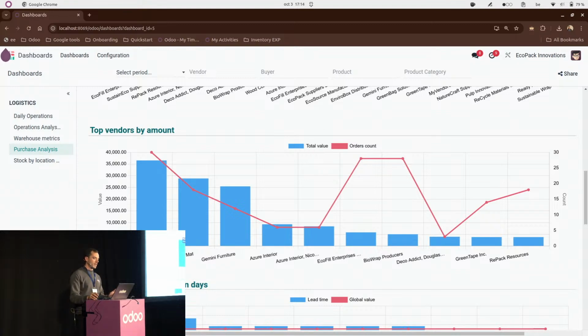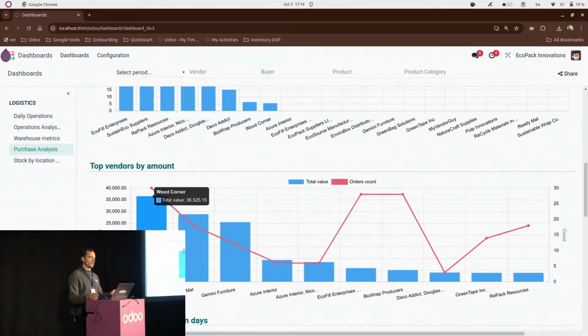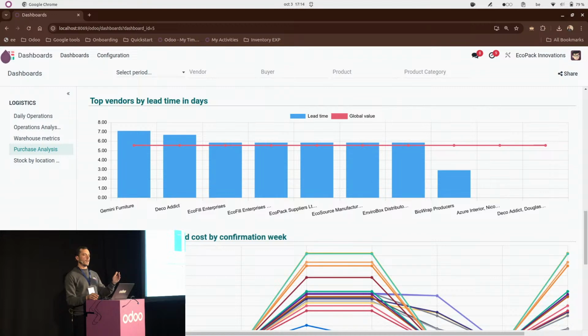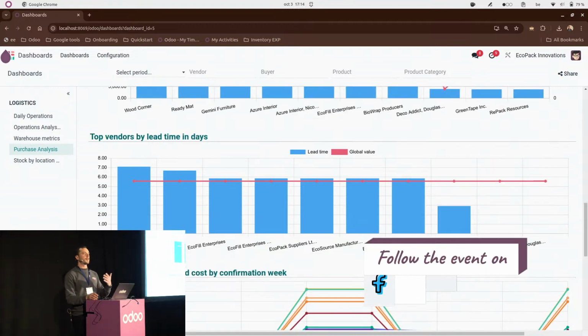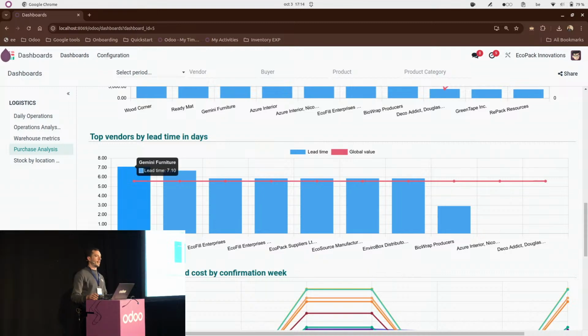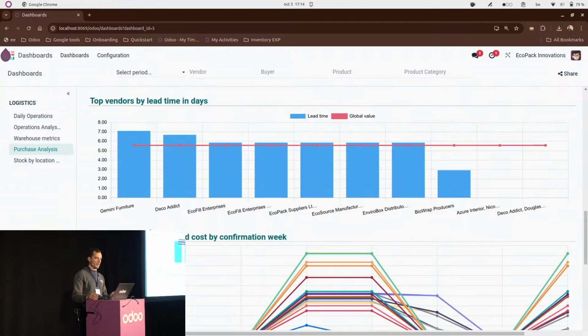Or maybe to reduce the impact of this wood corner that is too much responsible for the total purchase, and understand where you purchase all these products and if you can maybe differentiate with other vendors. Again, here the idea is to really have an overview about how your vendors are performing, to challenge them in the moment of the negotiation, to understand how much you can trust them, and if you need to take corrective actions in order to deliver to the final clients with the right quantities and the right products.